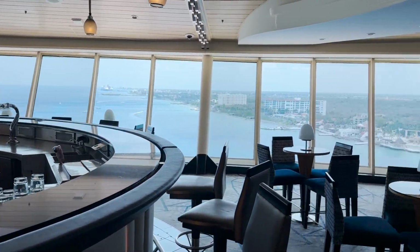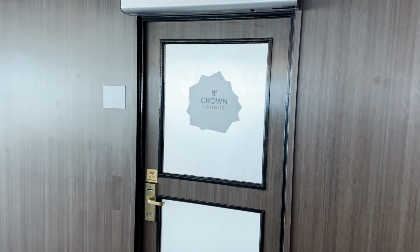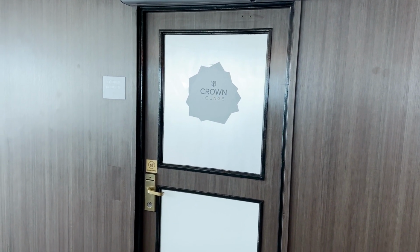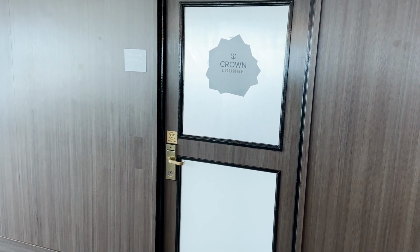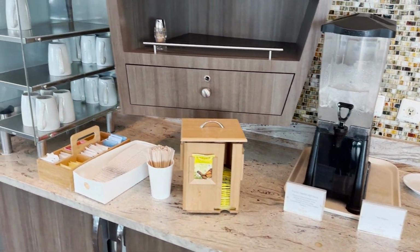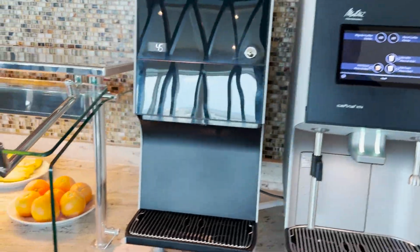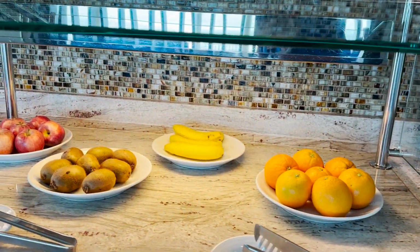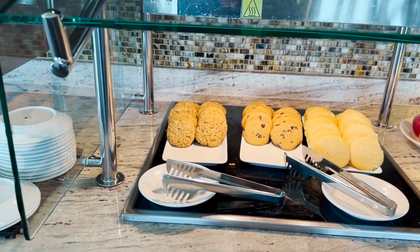Just off the bar area of Ellington's is our last venue to see, the Crown Lounge, for those who are Diamond level or higher of the Crown and Anchor Society, Royal Caribbean's loyalty program. I actually do have access to this, so let's take a look. Here in the Diamond Lounge, they do have a snack and drink area with the water and the special coffee machine there. They'll have various snacks throughout the day that you can help yourself to. Right now they have some fresh fruit and some cookies as well.